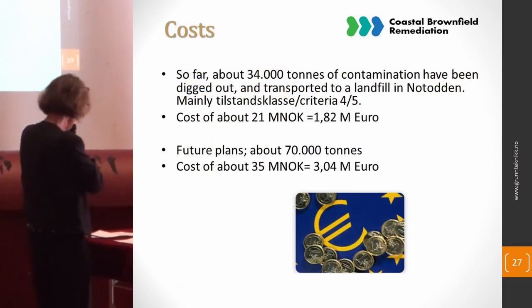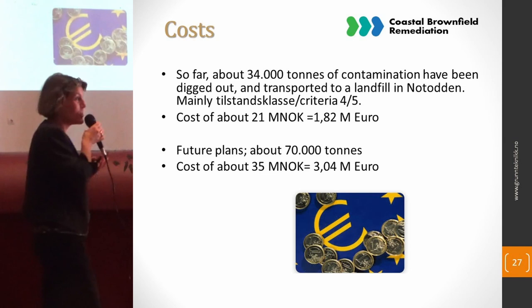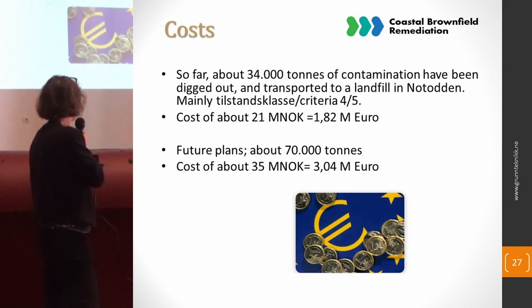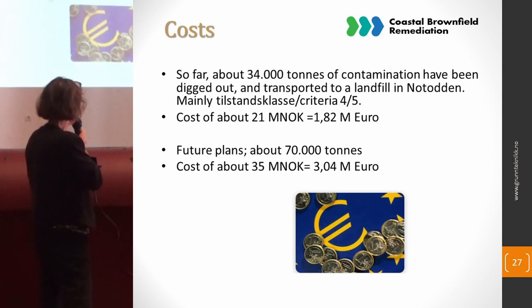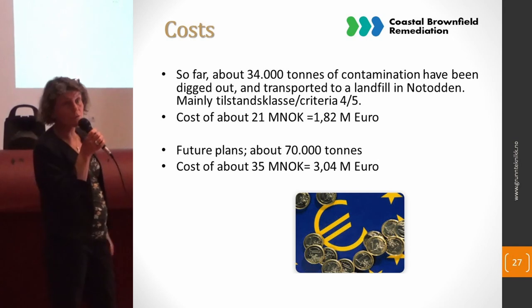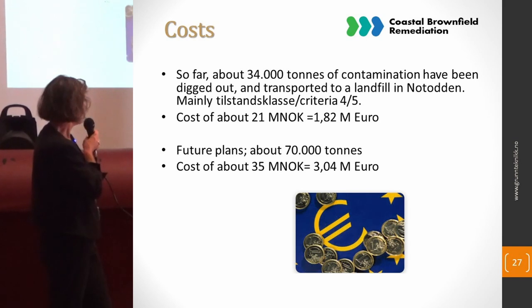Okay, I think I've used the time, but I'm almost finished. I just wanted to say something about the cost, because I guess you wonder. So far, we've been digging out about 34,000 tons of contamination, and it has been transported to a landfill in Notodden. We are very lucky because we have a landfill close here. Sometimes in Norway, you will have to transport things far away. But we are close, it's just a few kilometers to go. And this has been mainly criteria 4 and 5, at a cost of about 1.82 million euros.